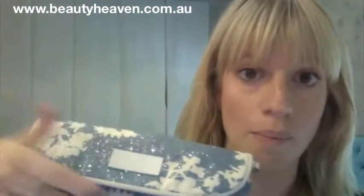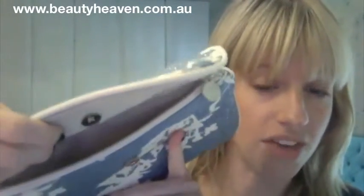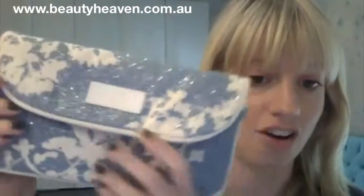Now, I think this is a fantastic size because it's long enough to fit all your makeup brushes so they don't get squashed. You could probably even fit a cleanser, a toner, bronzers, mascaras, anything in here. And I don't know if you can tell, but it's quite thick. It's really, really good quality. The zip works well. The button clicks down nicely.